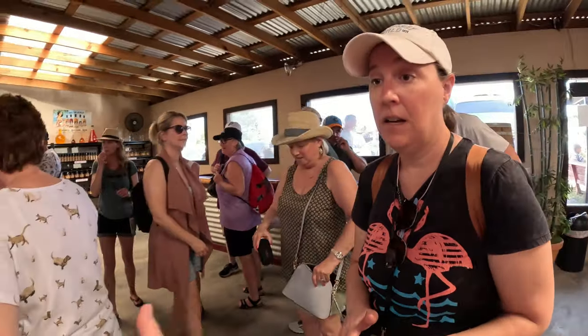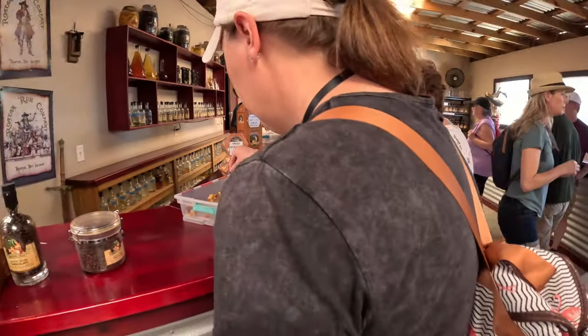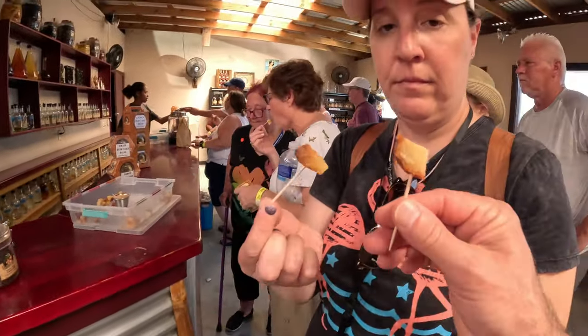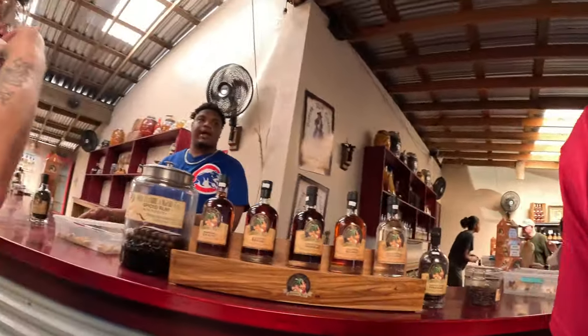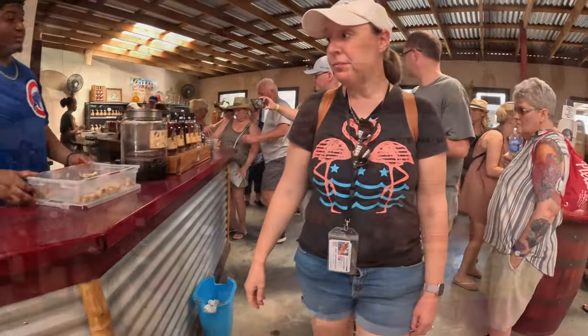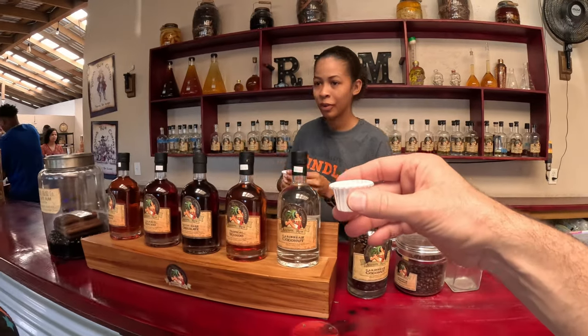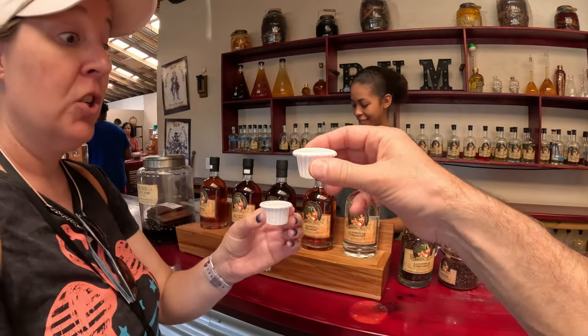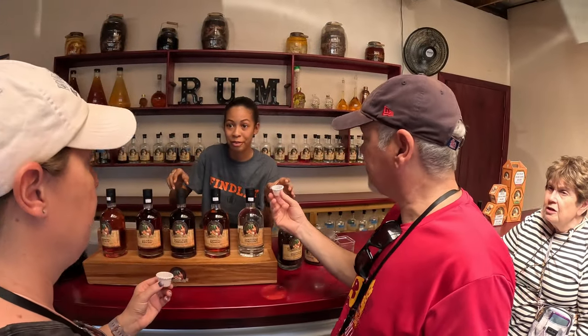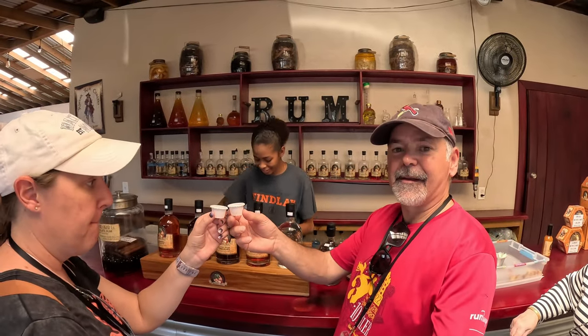Are you ready for rum cake? Get us two. I'll get you a sample. There you go. Very good. Hi guys, for the one that just came in, right now I'll give you a sample of the rum cake. That's good. Coconut? Okay, coconut. Thank you. Oh, that's really nice. Oh, then you can't go wrong with mango. Yeah, mango's good. Really good.